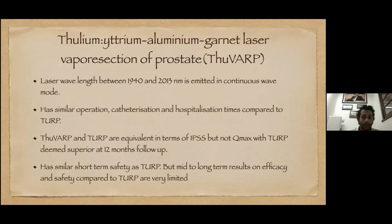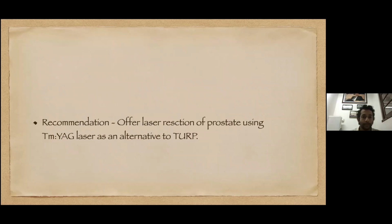Thulium vapor resection has similar short-term safety as TURP, but mid to long-term results on efficacy and safety compared to TURP are very limited. So the recommendation is to offer laser resection of the prostate using thulium laser as an alternative to TURP.